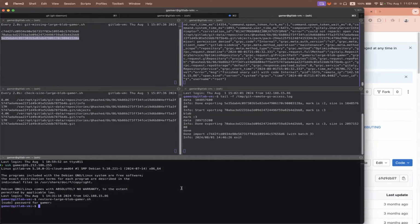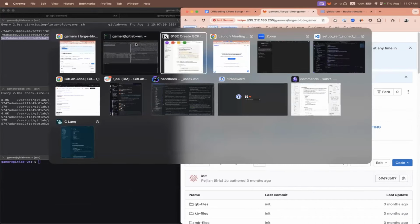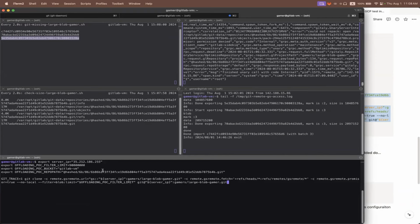And I'll also do a clone, to mimic what will happen on the client side. So I'll remove what I did this morning and then do a clone. We have to export a few environment variables. I'm expecting that as the feature matures, all those environment variables will go away. So at the very end, the user will just do a normal clone. But right now it is what it is.